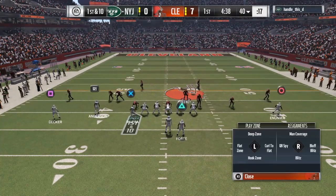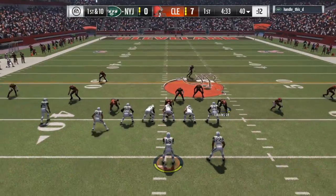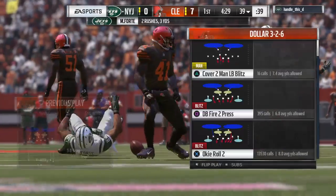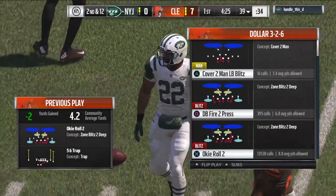What a catch, especially the finishing part of getting his feet in bounds, toe tapping, and, of course, foot dragging. Little tapestry, if you will. Oh, I like it. That's going to go as a loss of 2, and it'll be second down.